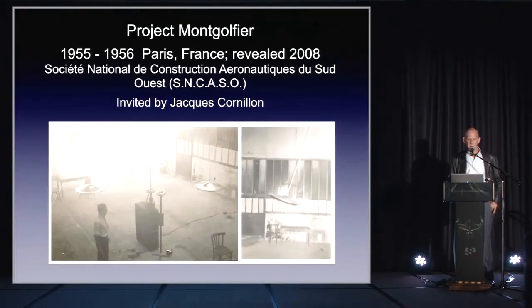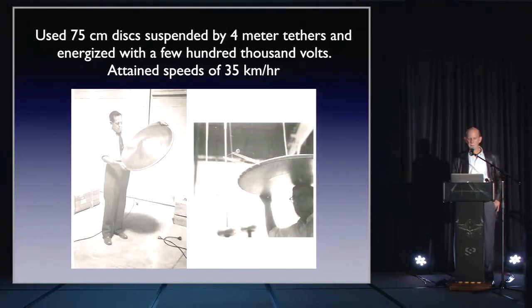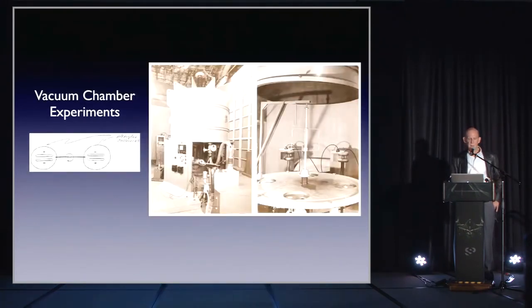Around that time, Brown did further work in Paris, and we learned about this through a disclosure just recently, a couple of years ago. It's on my website. The Starburst Foundation site, starburstfound.org, has some forums. One is on electrogravitics, and you find it there. Here are discs that he was flying in that project. They supposedly attained speeds of 35 kilometers per hour, about 20 miles per hour. He also did vacuum chamber experiments where he proved that this was not ion thrust, and these were very significant experiments.